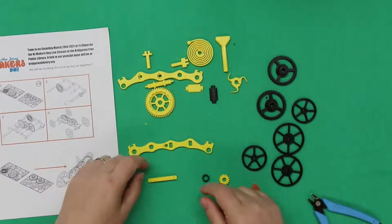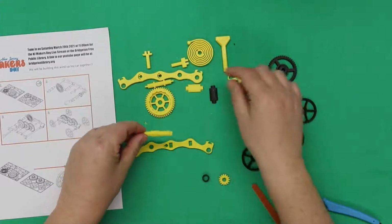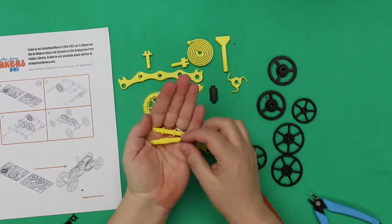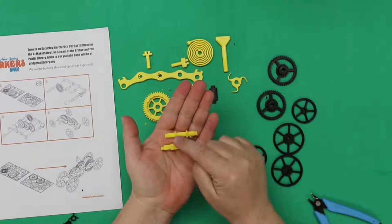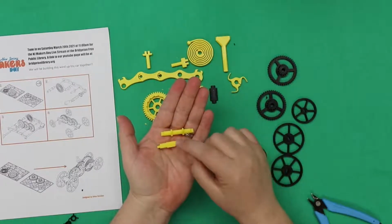Okay. And then we're going to find this first shaft. And it looks real similar to this other shaft right here. I'll put them there. But one has a longer piece, and this one has two sections to it, here and here. Okay, so we want the one with the long, straight shaft.